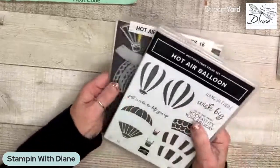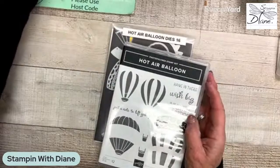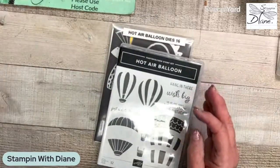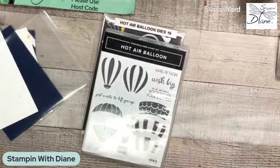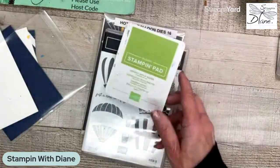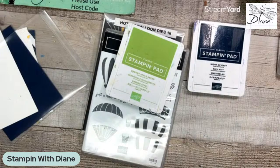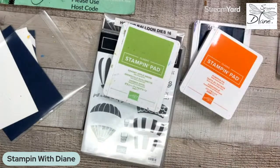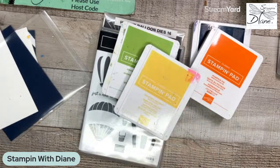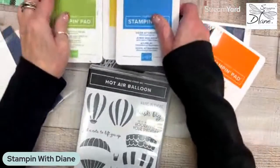All right, so hot air balloon. I thought with these colors that I'm using, because I've got, like I say, the Granny Apple Green. You know what? I should just bring those colors down. Granny Apple Green, Night of Navy. This one is the hard one for me, the Pumpkin Pie, Daffodil Delight, and Azure Afternoon. But don't they look so pretty together?